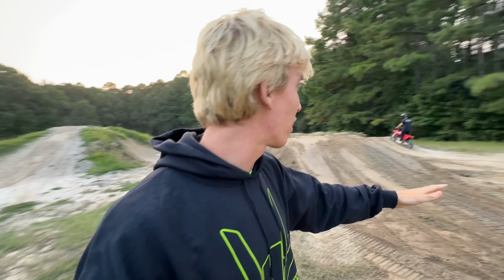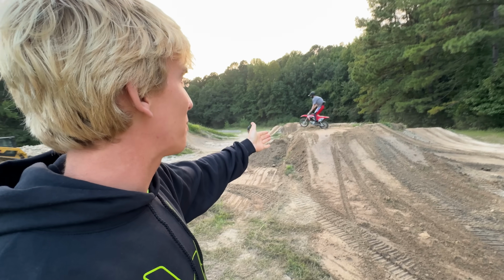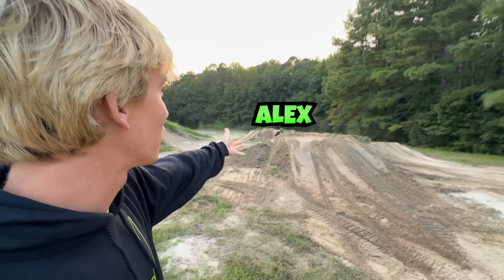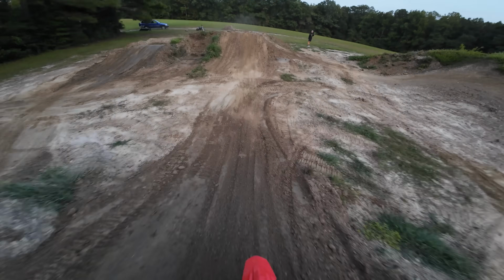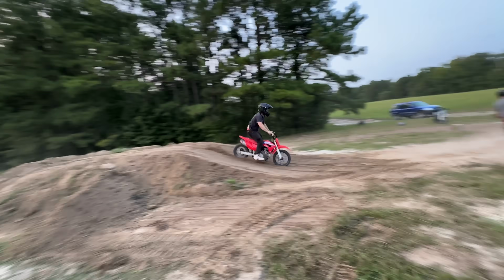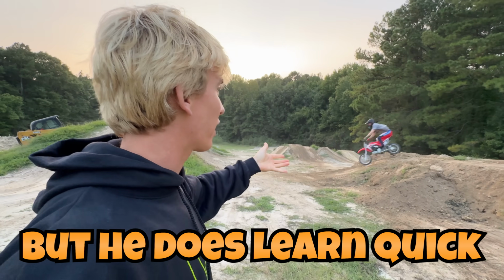Carter's friend Alex has ridden a lot more. He's got a lot more experience on a pit bike. Carter's just starting out on pit bikes. He's learning, but he's definitely not as professional as his friend Alex. Look at this, complete clear. As crazy as Carter is, he does actually learn pretty quick. Carter's already clearing the jump. So he sends it hard, but he does learn quick.